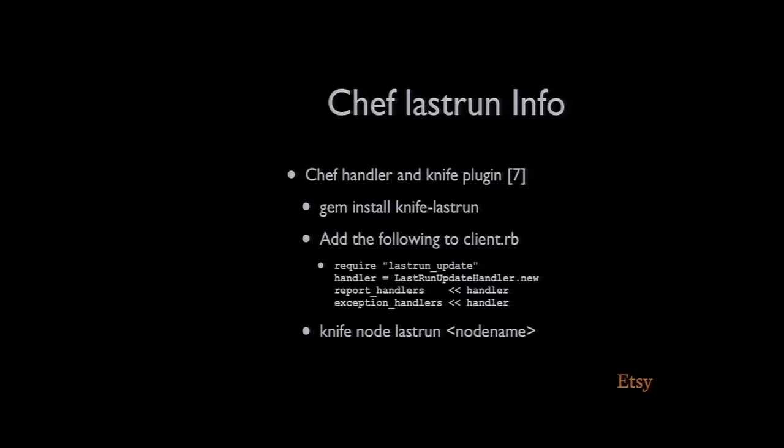How you actually use the plugin once it's installed: knife node last run, name of node, and it will give you the output I showed you there. And again, you can search against it. What that's essentially doing is taking us from an out-of-the-box installation of Chef, where you have a bunch of log files and you have to do some clever grepping if you want to find stuff out, to we now have graphs that show you how Chef's performing, what ratio of success to fails you're getting, how long your runs are taking. If you have a massive spike in run times, you might want to have a look into why that's happening, for example. You can see that on the graph.